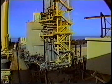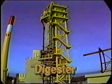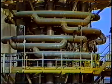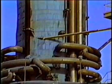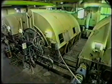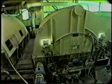This is the digester. It is much like a huge pressure cooker and the most significant piece of equipment in converting a chip into pulp. In the digester, the chemicals, in conjunction with high temperature and pressure, work to dissolve the lignin without destroying the cellulose fiber. The slurry from the digester goes through this series of washers to remove any remaining lignin and chemicals.